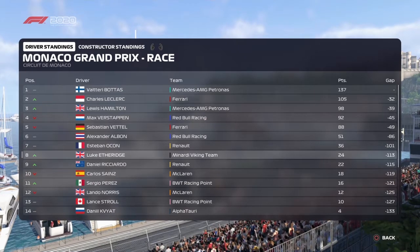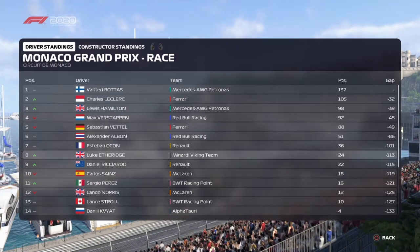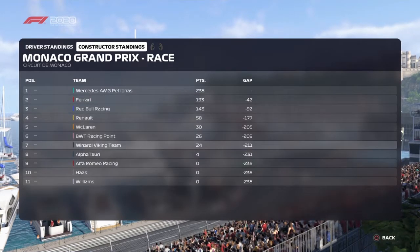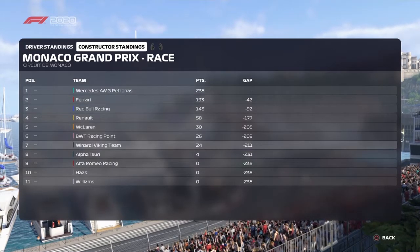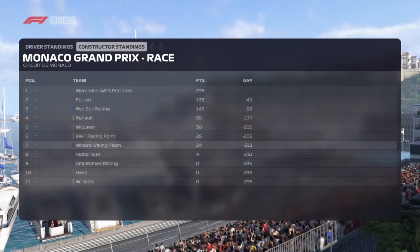Both McLarens retired, so I jump Sainz. Ricciardo does as well. I'm now up into 8th position, and in the Constructors' Championship, right on the back of Racing Point as well. Only 2 points off them, only 6 points off of McLaren for 5th place, which is somewhere I didn't expect to be. Like, surely this luck is going to run out, because I did not expect to be that high up in this race. I think it's going to be difficult to do well in Azerbaijan next time out.